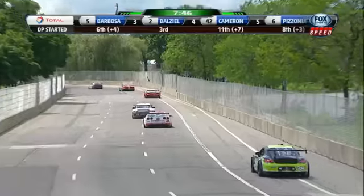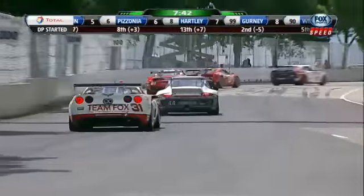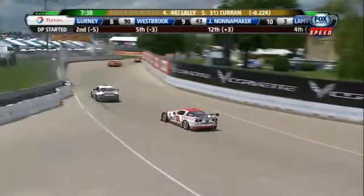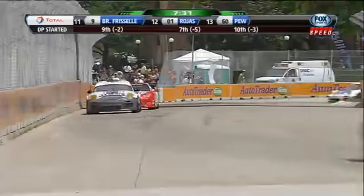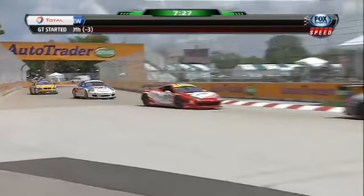Looks like Pat Long has got a run on Lazzaro. Here he comes. Going around that bright green machine is the leader in the GX class, who moved over and slowed down and let it happen. See Long to the inside there for turn 7, just out of frame right now. Gets the position. So Long moves up to 6th in class.